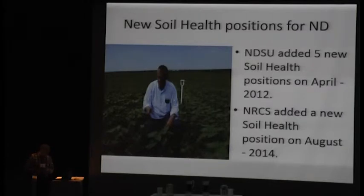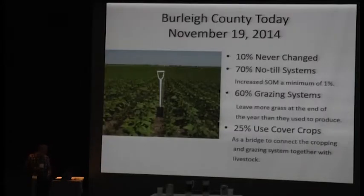And there's been some soil health movement. NDSU added 5 new positions for soil health in 2012, and it's a start. And NRCS has also moved in that area. So at the end of the day, we probably had about 70% of our producers move into no-till systems. About 60% of them moved into grazing systems. There's probably about 25% of them using cover crops, and there's about 10% of them that have never changed.